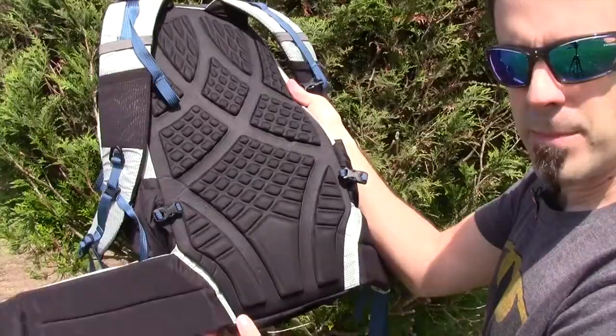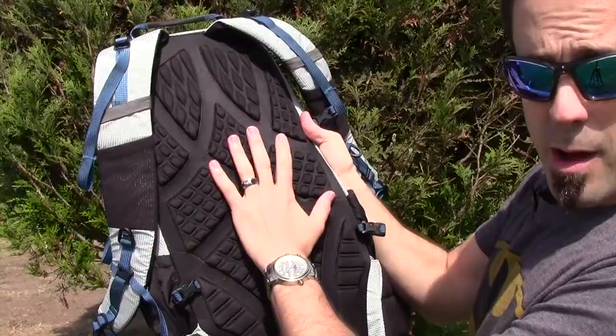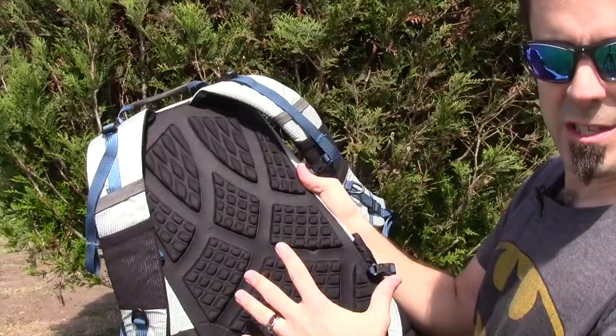As I said, the hip belt is totally removable. You can take the hip belt off here. I like to leave them on just because I like the added security, but these air channels right here, all of these really increase ventilation and it makes it feel good on your back.